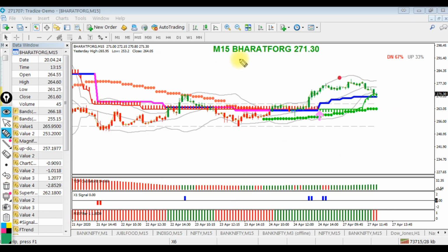The next one is Bharat Forge. This is the 15-minute chart of Bharat Forge, and for the last 2-3 days we have been telling you to observe Bharat Forge because there was buying pressure even on Friday. When the market was down, there was buying pressure, and today morning you can see there was a buy signal from our X1 signal and even from our F1 indicator, and it has given you a little bit of money, but afterwards it has given you a pullback, and it's a level to buy back again. So if it comes to 265, 267 levels, you can take a buy signal tomorrow morning.